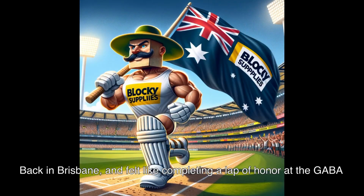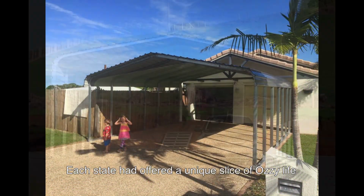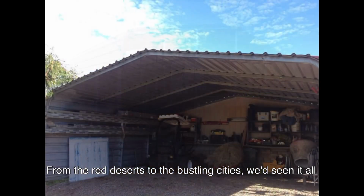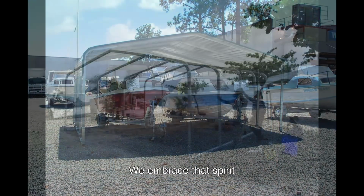Back in Brisbane, it felt like completing a lap of honor at the Gabba. Each state had offered a unique slice of Aussie life, and our shade sheds needed to match that diversity. From the red deserts to the bustling cities, we'd seen it all. Blockysupplies hadn't just traveled Australia, we'd embraced its spirit.